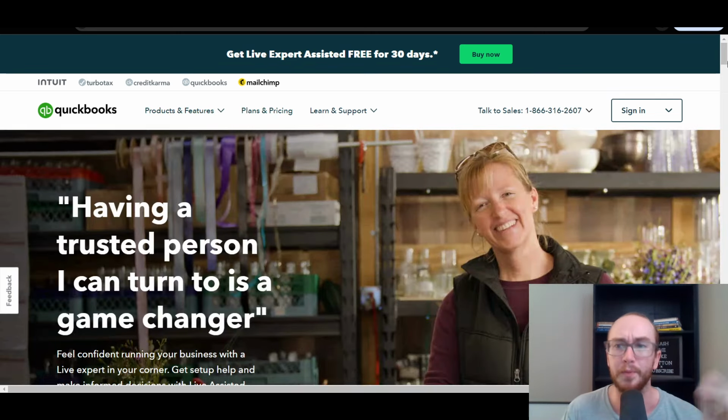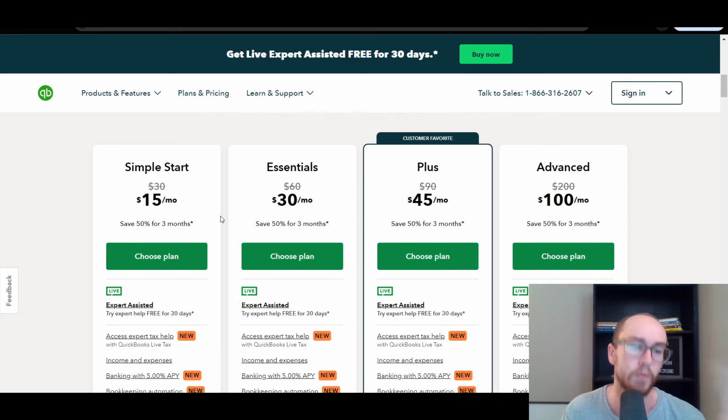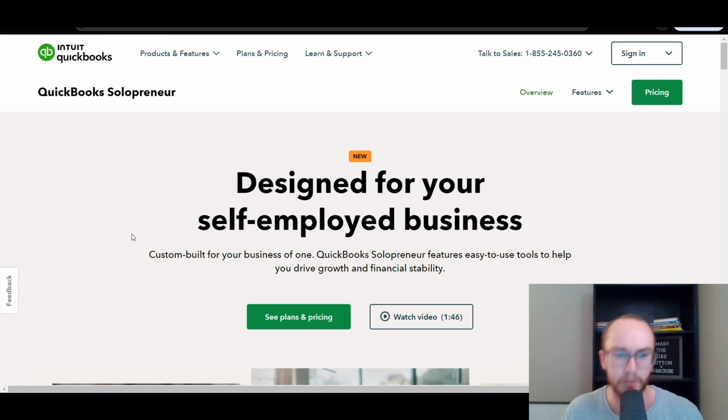Now, in terms of the different plans and options that they have, again, we're not going to be spending too much time on each of these different softwares, getting into the nitty-gritty of each of them, but in general, QuickBooks does also offer a variety of different plans. Now, in terms of their plans, they do have options for small business owners. If you maybe have things a little bit more advanced, or if you are even just a solopreneur and you are completely self-employed, they do have a completely separate plan. I have covered this more in depth in other videos on the channel about the QuickBooks Solopreneur plan specifically. That used to be QuickBooks Self-Employed. Now it's their QuickBooks Solopreneur.